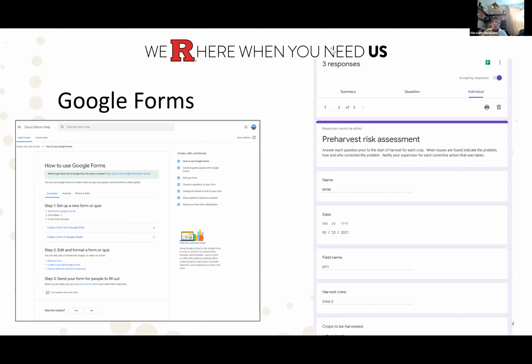And so by having that date on there, once the person who's responsible for doing that pre-harvest risk assessment fills this survey out in the field and hits complete, then it's saved within the Google Forms. You can go into this heading within your Google Forms and look at the responses for each day. And you can create a PDF of the results of each one of these surveys. You can print them out.